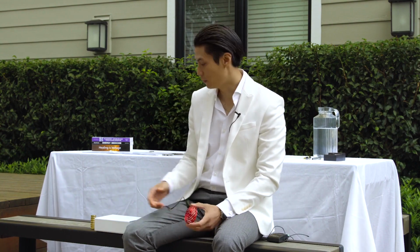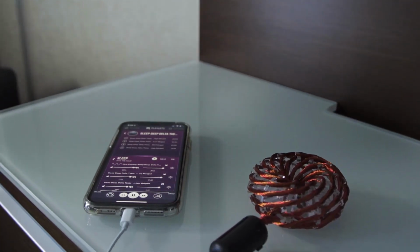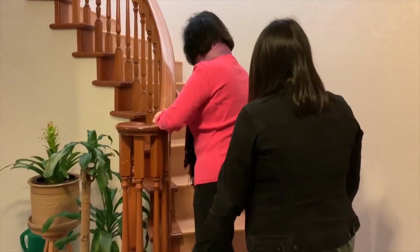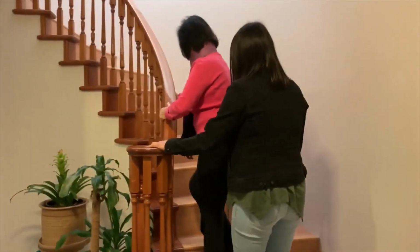So at that time, I just started experimenting with the Qi Coil, and I said, well, let's give it a shot. And I gave my mom a Qi Coil, plugged it into her phone, downloaded the app, and then I taught her how to use it. A couple of days later, she said, holy cow, it's working. I can walk. And it's just so amazing. I was so surprised and happy, and I'm just shocked every time we have people try this.